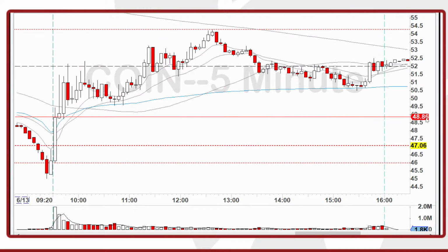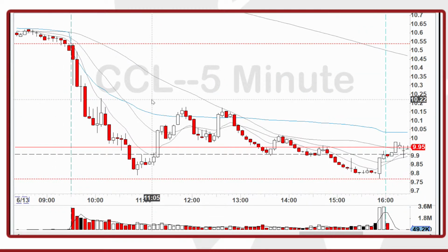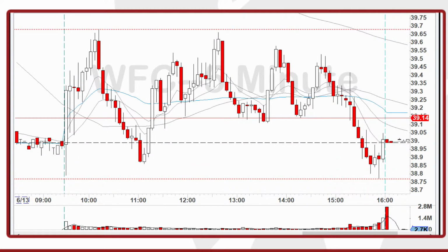So pretty interesting there. And then we had some other ones: Tesla, AMD, Nvidia. Again, all of these guys just taking a hit. CCL, another one that went straight down as well. You did not get that sideways action as you did with Apple and some of the banks.